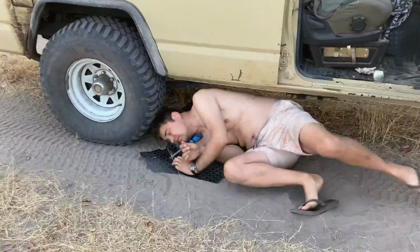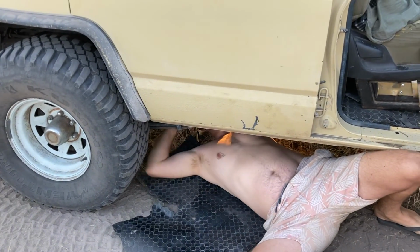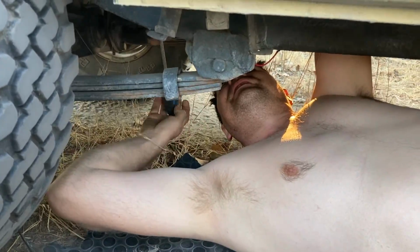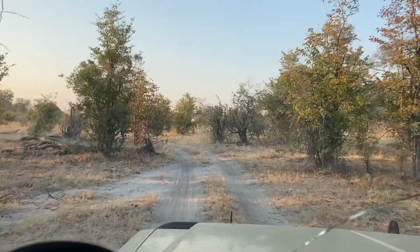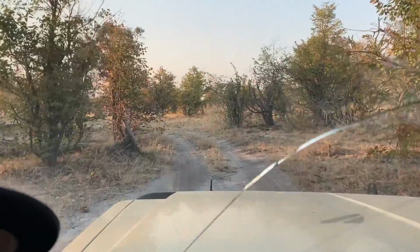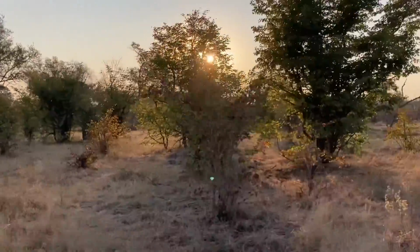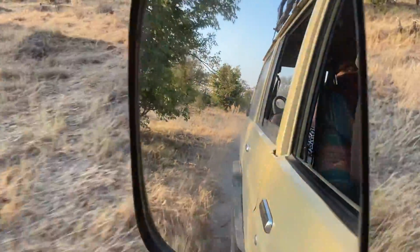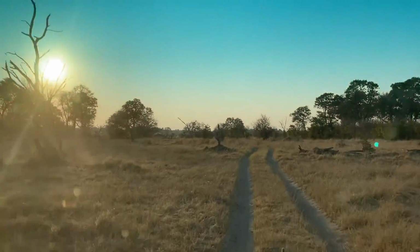And of course, this, because why not? Just crawl underneath there and get the diesel flowing again. Not my favorite thing to do, especially early in the morning when it's really cold. I would take my shirt off just so it didn't get dirty. I don't just walk around like a hobo with no shirt on all the time. I normally keep my shirt on. But yeah, we kept searching as the sun rose. I think it's about time for coffee now, to be honest.